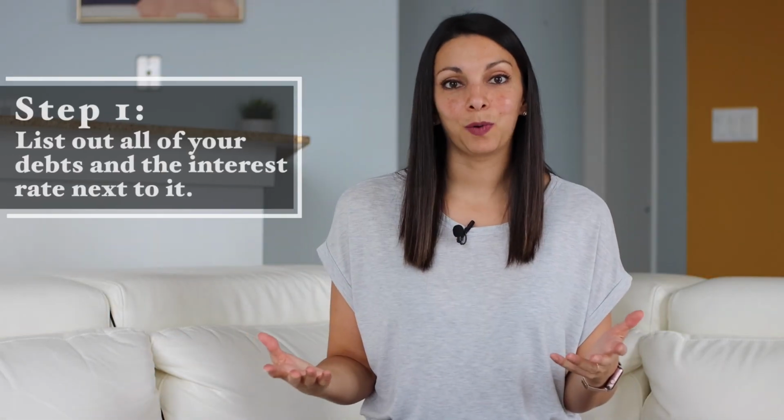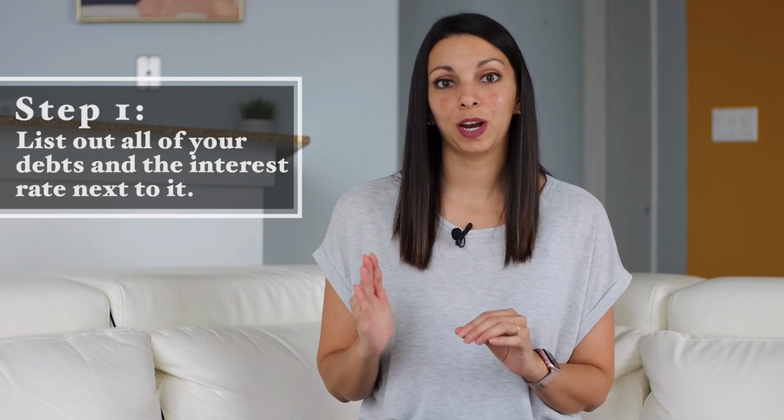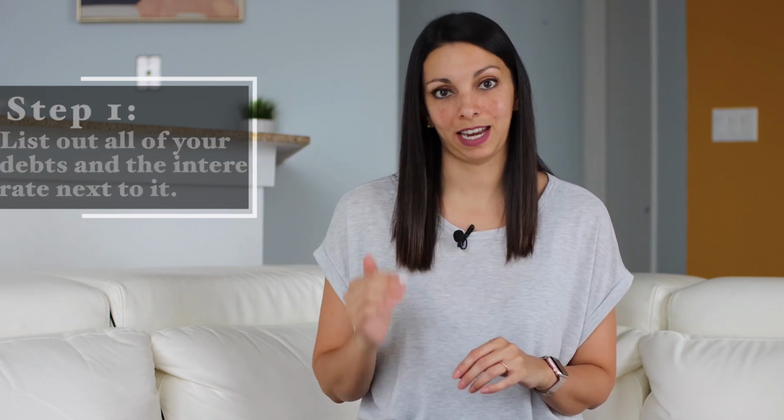The first thing you're going to want to do is write out all of your debts and the interest rate that you pay for each one next to it.